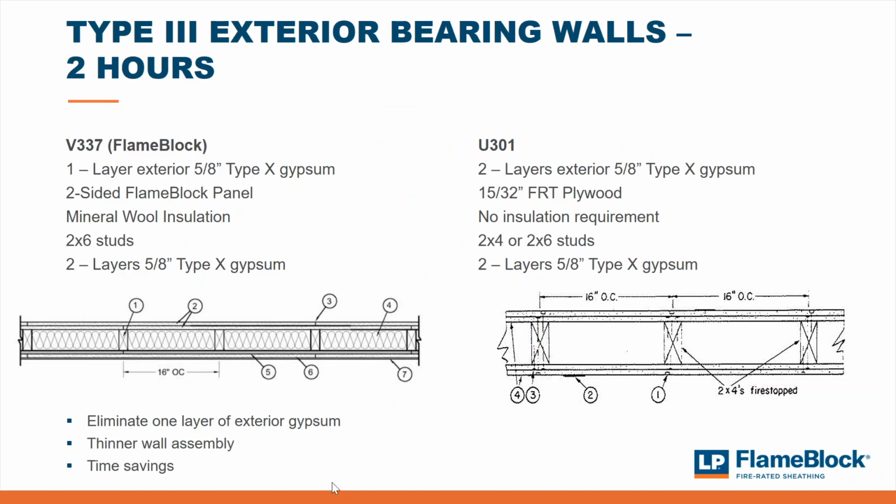And then just a comparison of the V337 to a U301 assembly. The U301's 2 layers of 5/8 type X gyp on each side of the studs. If this is a shear wall, you're going to add a sheet of FRT plywood to this wall assembly. So you'd have 3 layers, three sheets on one side, 2 sheets on the other, compared to the V337, where you'd have 2 sheets on each side of the wall.